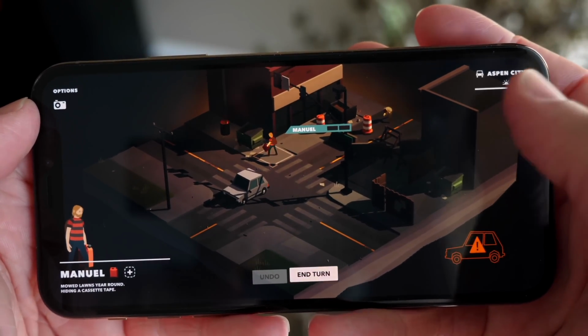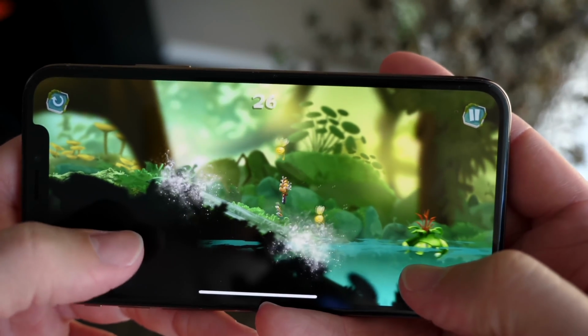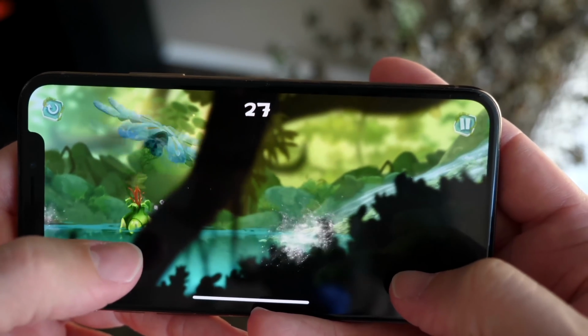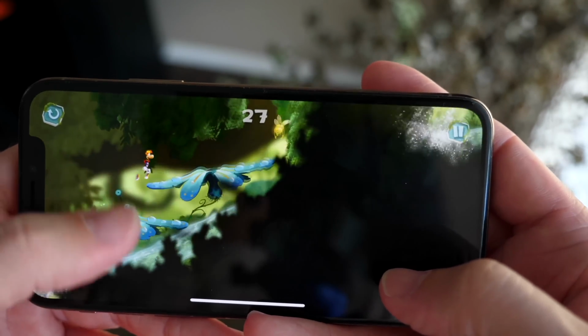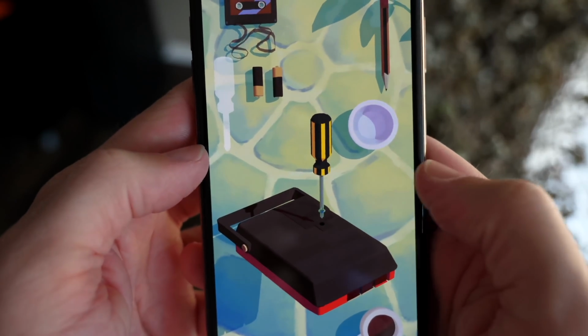You've got a ton of good games in here at launch, and Apple says that more will be added regularly. Actually, since I started using Apple Arcade the other day, they've already added like 5 to 10 additional games that I just wasn't expecting or anticipating. So props to Apple for doing this. There are so many good titles.